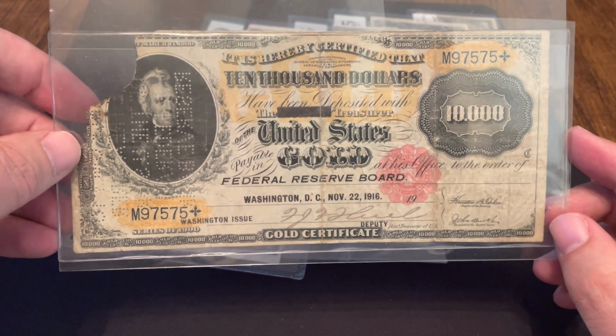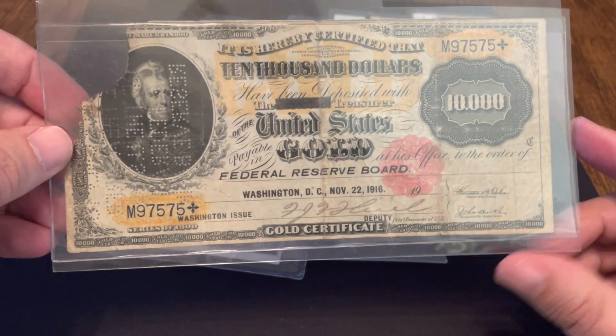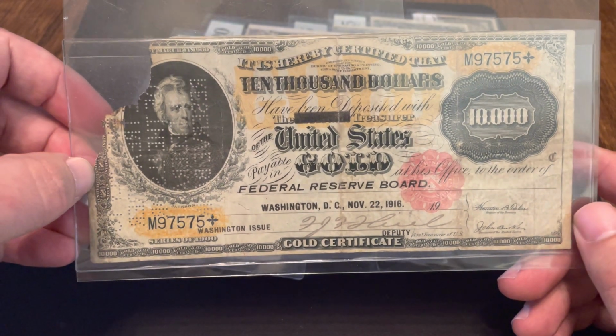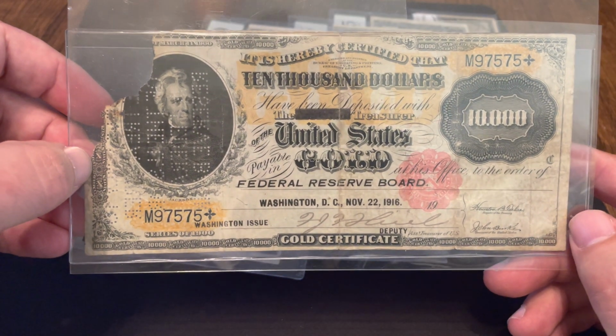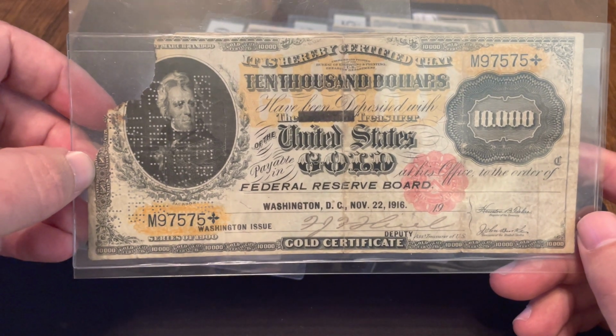But that's the thing. All of them were redeemed. They were all accounted for. Every single one was redeemed. They were also saved and stored at the post office in Washington, D.C., and then that place caught on fire. The only way you can have one of these notes is if you have one of the notes that was literally thrown out of a window of a burning building.